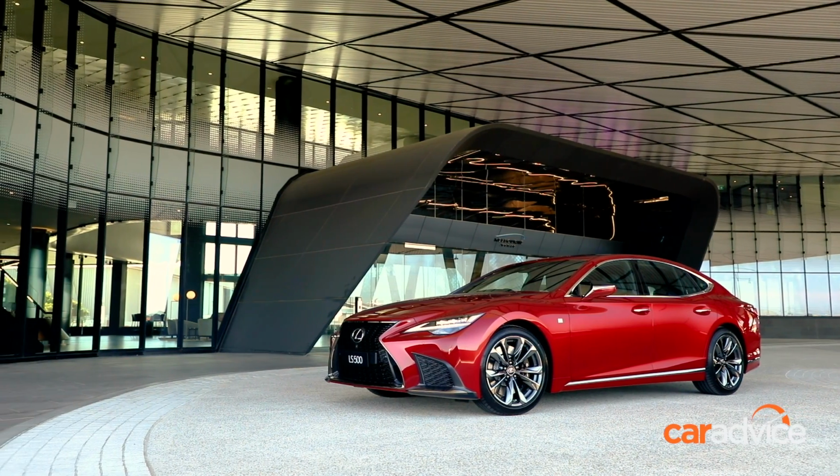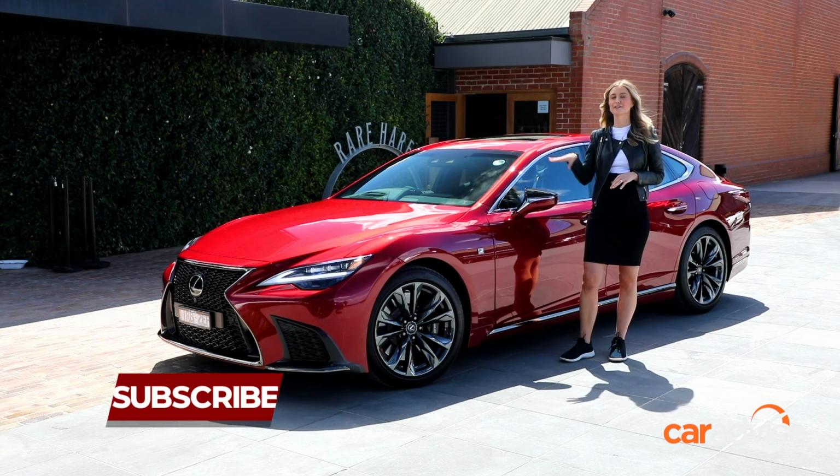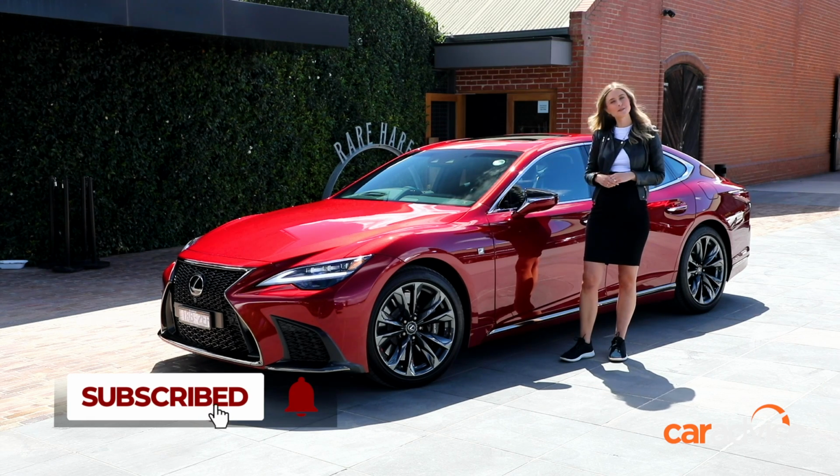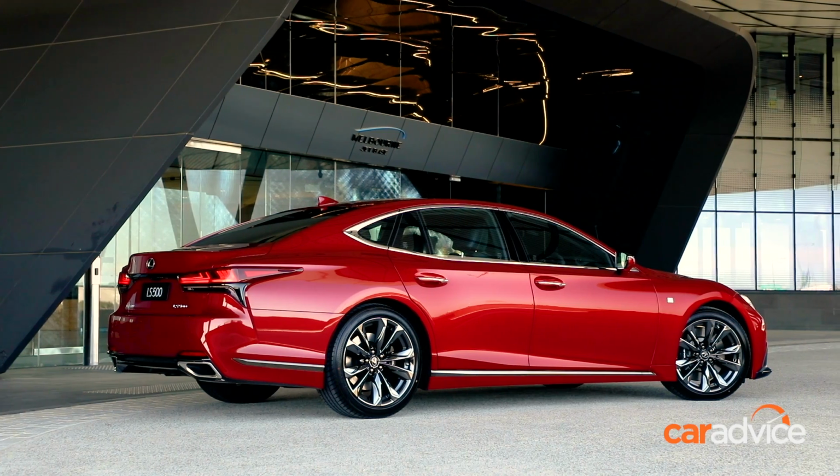This mid-generation facelift sees some mild changes to the LS, mostly around the headlights and the front here, but it's really about some under-the-bonnet, chassis and suspension changes that have supposedly improved comfort, refinement and quiet in the cabin. There's also some all-new and improved tech behind the wheel, so let's check that out.